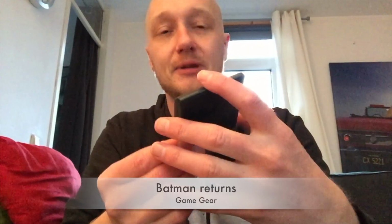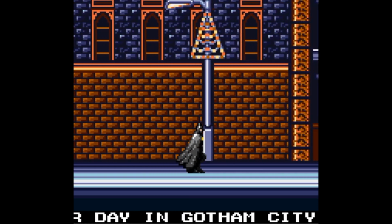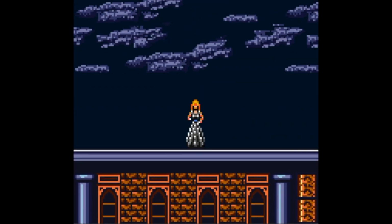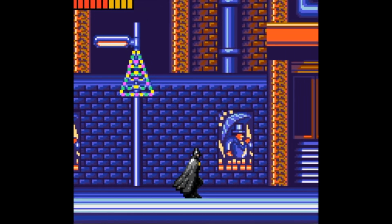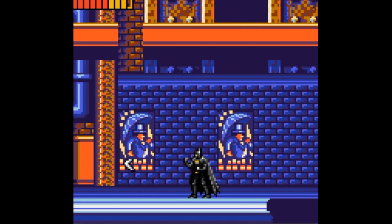Next up is Batman Returns. Batman Returns is a platformer, also a platformer with some shooting elements, and I don't know if I've played another Batman game, but I know the gameplay mechanics, but I don't know the levels, and I don't know why. Maybe someone I played it with, but it's not really an interesting game, to be honest.